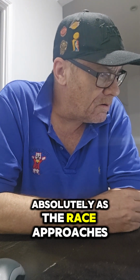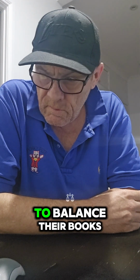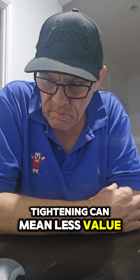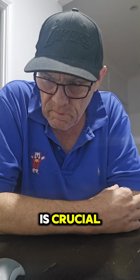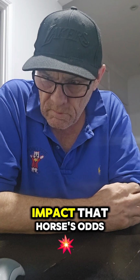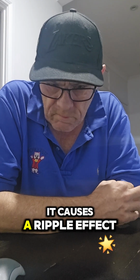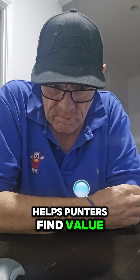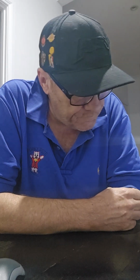Absolutely. As the race approaches, bookmakers adjust their odds to balance their books and stay competitive. That tightening can mean less value, so spotting opportunities early is crucial. The shift from 12.0 to 8.0 doesn't just impact that horse's odds, it causes a ripple effect. Keeping an eye on these moves helps punters find value before the market stabilizes.